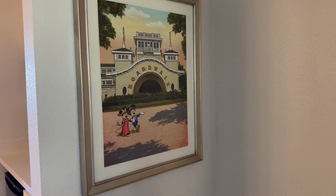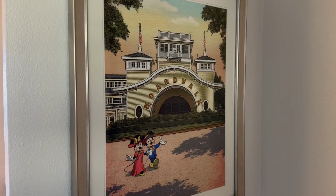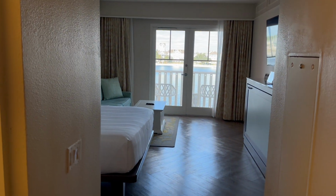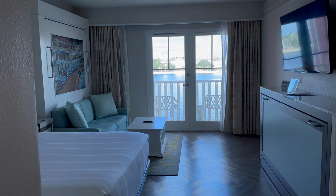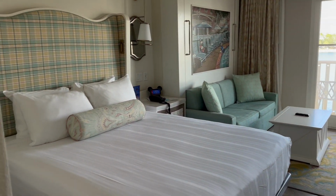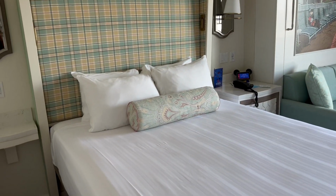All right. Look at that. Wow. Look at that. Wow. What a view. Yeah. Look at the view from here. Oh my gosh, this is beautiful. Wow. Look at the pillow.